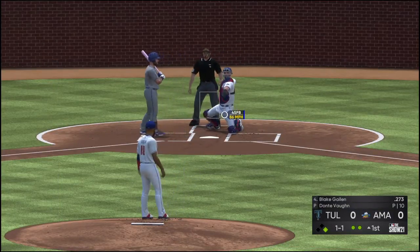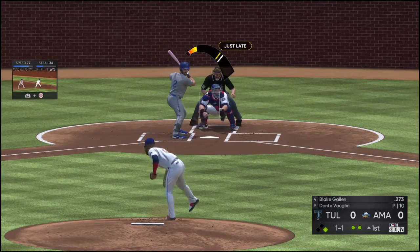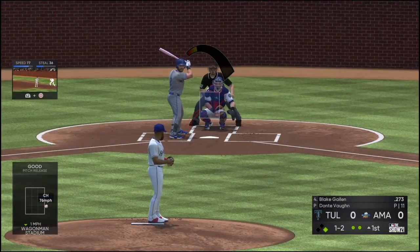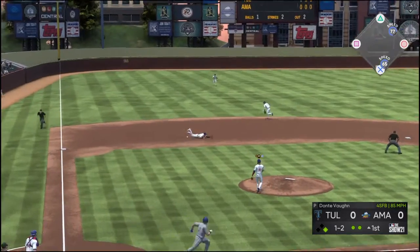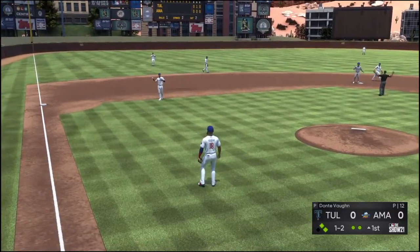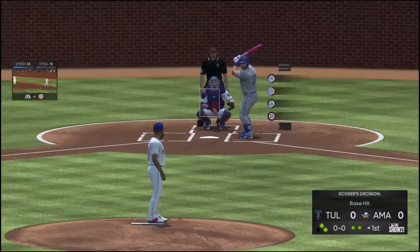Off the plate, one ball, one strike. And this is taken for a called strike, and he's not in love with that call either. It's 1-2 now. Ground ball left side. A diving effort here as he gets a glove on it. And not really much of a chance to recover there as he'll reach first on what undoubtedly will be scored as an infield single.